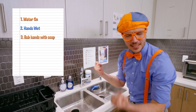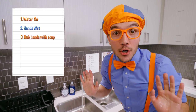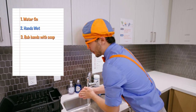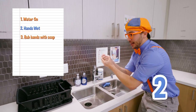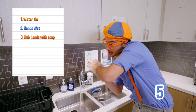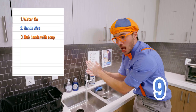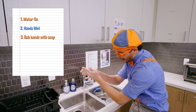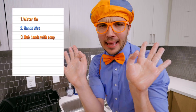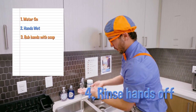And because we want squeaky clean hands, we want to make sure we rub our hands with soap for longer than 10 seconds. Okay, here we go. One, two, three, four, five, six, seven, eight, nine, and whoa, 10. Whoa, and because we don't want soapy hands, we want to rinse them off.